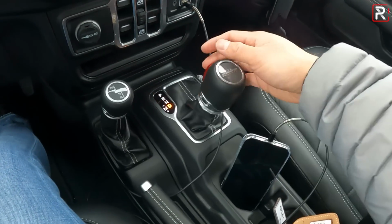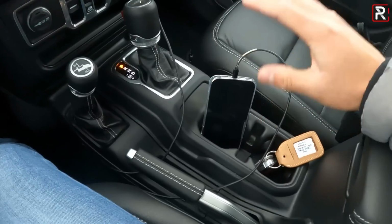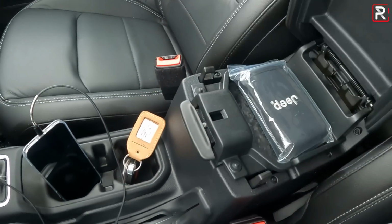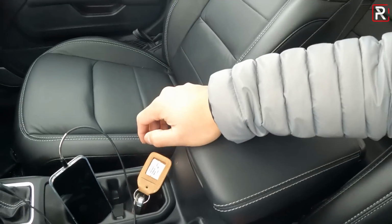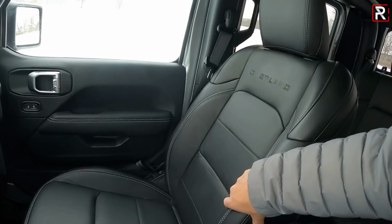This controls the 8-speed auto, very nice traditional shifter, manual pull style handbrake, which is nice, 2 cup holders here, and then you have a nice padded armrest here, which offers 2-tier storage. You have a USB in there as well, and then some of the tools you need to remove the top, which is nice. The seats, like I said earlier, are very comfortable and supportive.